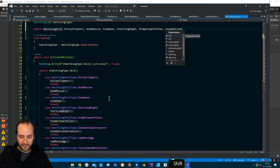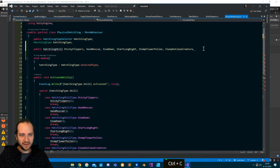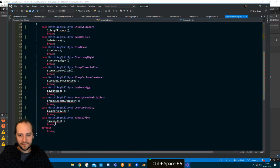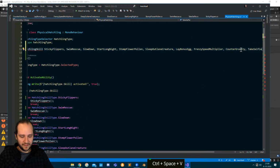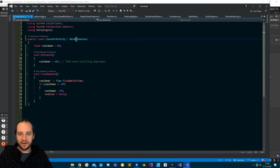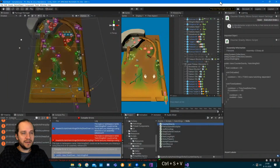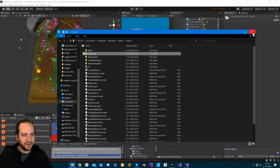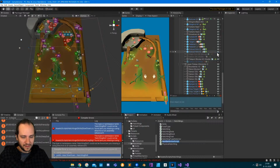Sleep, outlane, creature. I don't know, maybe copy paste is quicker. Yes, it is. And take selfie. All right. Now I should make this there. From all these, that will be their superclass. And once I make that class, then it will all make sense. Skills. Hold on, what? Hatchling create there. Hatchling skill.